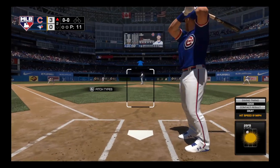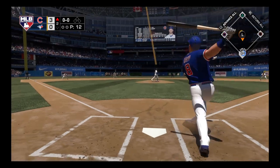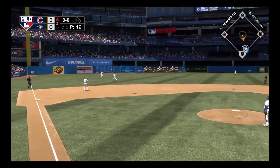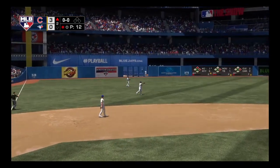Batting eighth, the designated hitter. And that'll bring in the Pittsburgh area native Ian Happ. As he swings and lifts a pop-up out behind short. Gurriel's shading to his right and makes the out. One down.